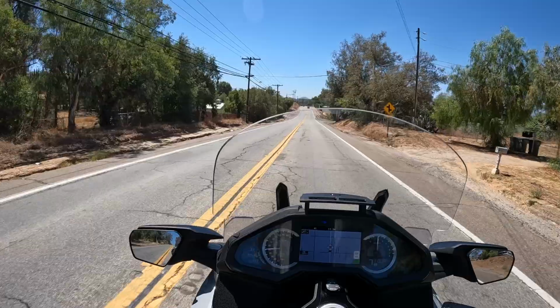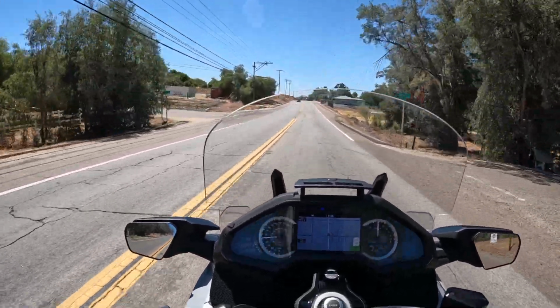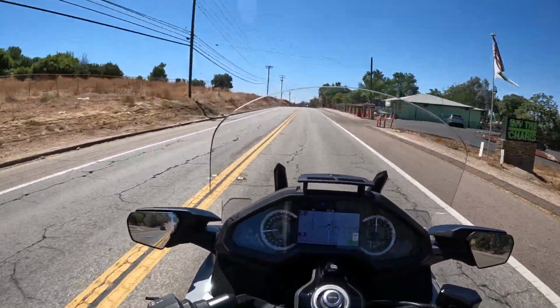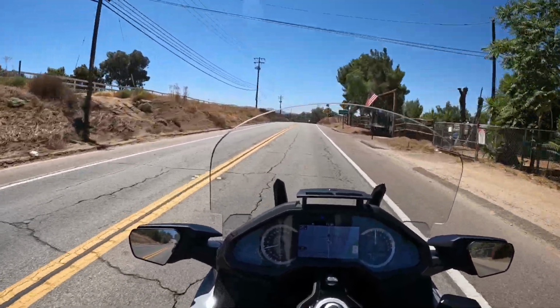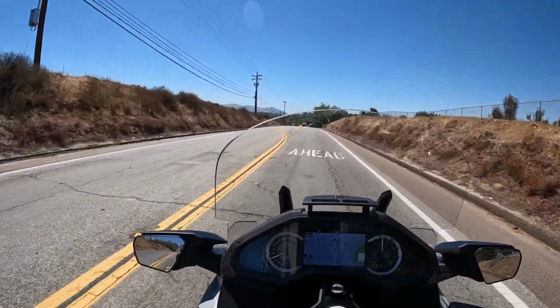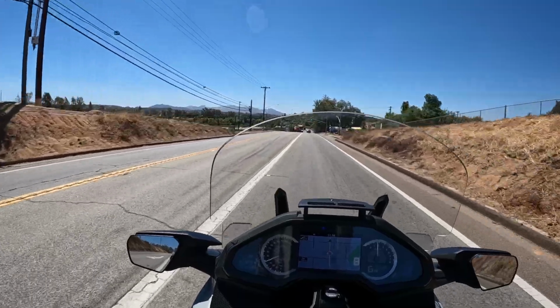Normally it's pretty toasty when you come this far inland. This is a pretty nice day for this time of year. Usually it's in the 90s. We're right at 83. It's a really nice breeze. I'm so happy I decided to do this. Normally I wouldn't want to go this far east this time of year at least.